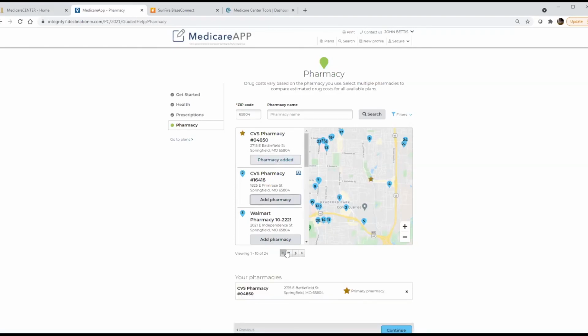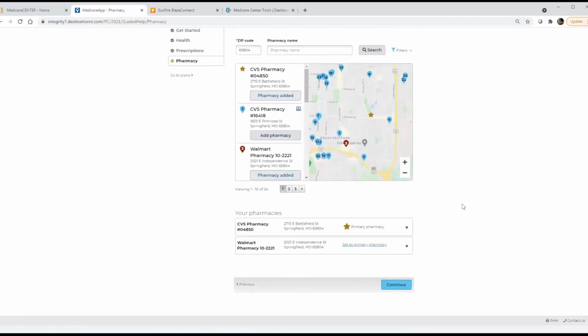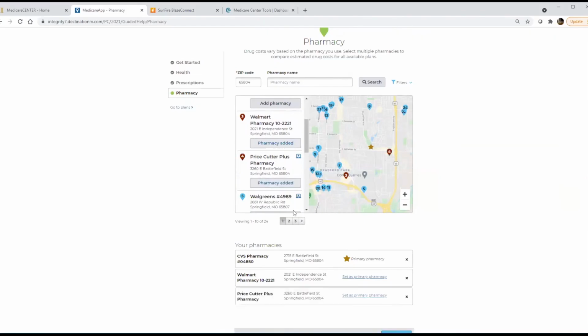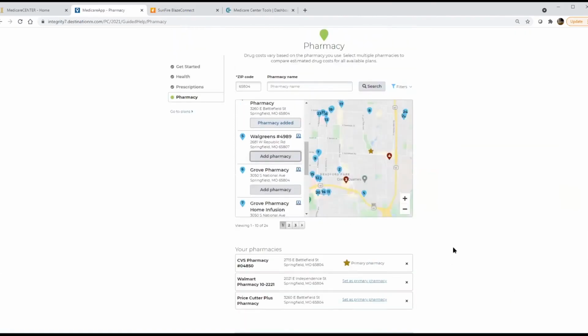So I'm going to go ahead and I'm going to add CVS and I'm going to add Walmart. That way I can show you how to go between the two. I think I was trying to show you the filters that they allow: medical equipment, electronic prescribing, handicap accessible, and open 24 hours. So these are all filters you can select for the pharmacies. How many pharmacies can be selected? I've never tried to select more than 2, but it just let me do 3. And looks like 3. It didn't let me add that 4th one. So 3 pharmacies at max.